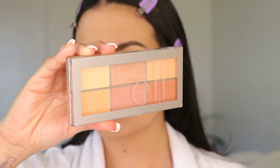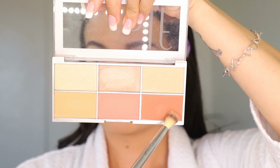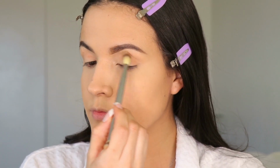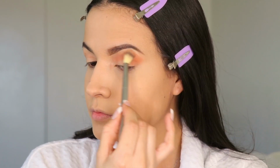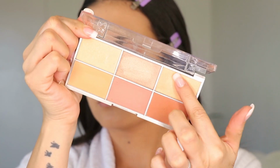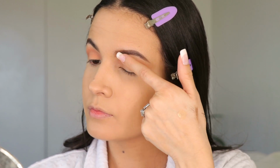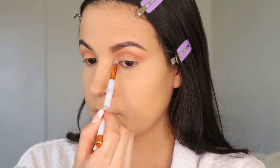So then I'm taking this palette by e.l.f. I am taking the Modern Metals blush and highlighting palette. The colors in here are so freaking beautiful that I had to use it on my eyes. They're just so beautiful. So I'm taking that on my eyes, and just look how natural it looks. So beautiful. They're so pigmented, so creamy, and there's like no fallout.